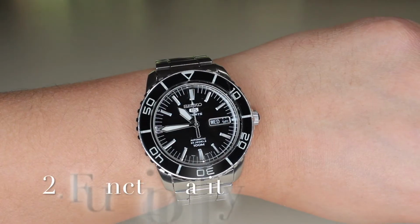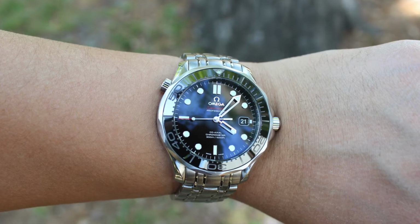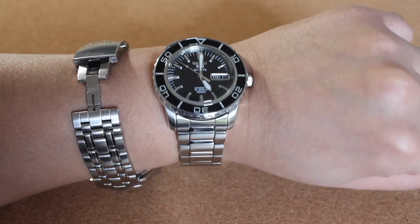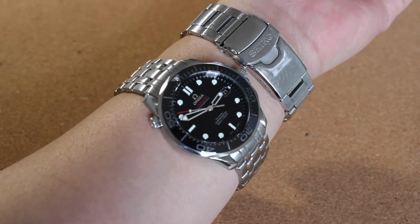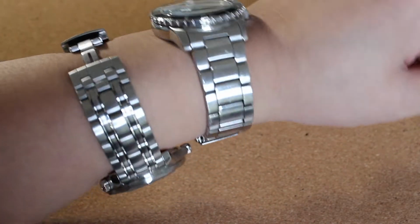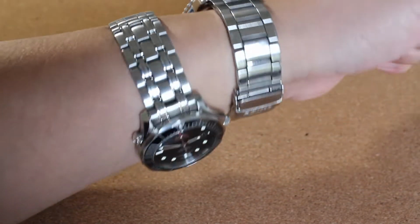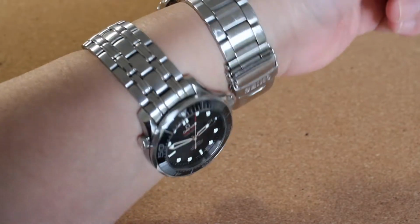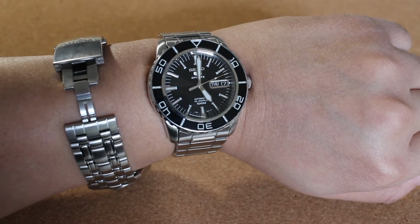The Seiko comes equipped with a day and date function, while the Omega only comes with a date, so the Seiko has Omega beat in that aspect. However, Omega is much more durable in terms of anti-magnetism, corrosion, water resistance, and the list goes on. The Omega is 300 meters water resistant, while the Seiko has a water resistance rating of only 100 meters. Both watches should be safe to take to the pool, or to the beach. But if you are going to deep dive, Omega is a much better bet.